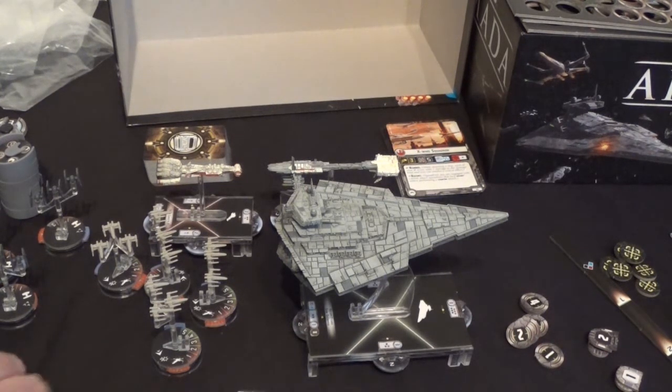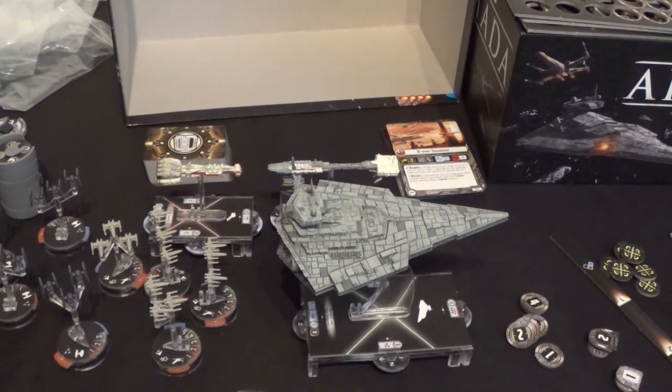So is there anything else that needs putting together? Doesn't look like it, no. Cool. I think that's it. Now it just goes into all your learning objectives, playing the games. So that's the construction part.